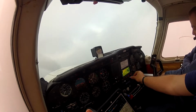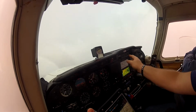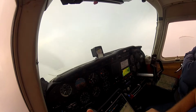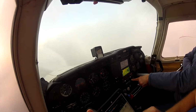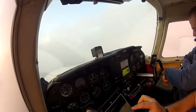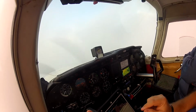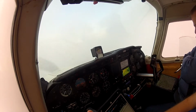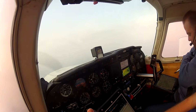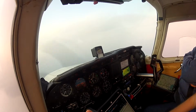And of course, anytime you use anything for navigation, you should be identing it also. And you're going to need to pull out your knob to ident. Yep. Helicopter 08447, Greensboro approach, ident.